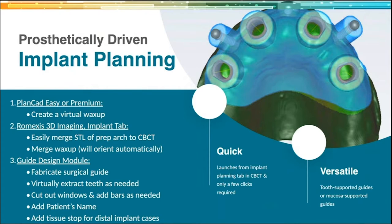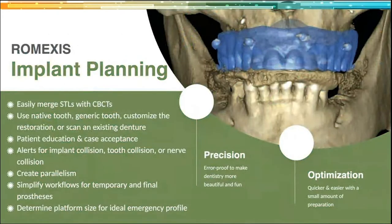You can virtually extract teeth, you can make windows, add bars, you can create tissue stops, put text on the guides. So they're really, really versatile and they're super quick to do, and it's all just a couple clicks of a button. Again, in Romexis, when it comes to implant planning, it's so easy to merge all of these files. If you don't want to create your own virtual wax up, there's even generic teeth that you can pull into the software as well. You can use dentures and scan those to make your full arch guide that way.